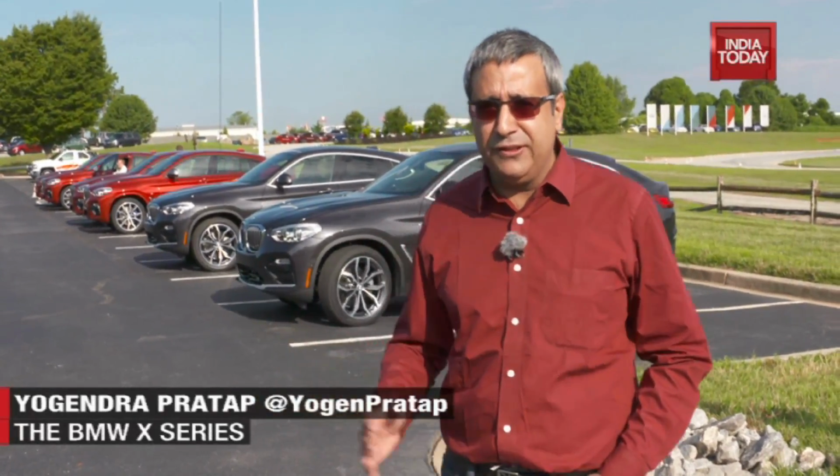Lined up behind me are all the cars, and we'll be taking them out on the track first and then onto the scenic drive route, which is through the mountains and on the highways. So let's go and check out the car.